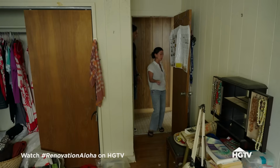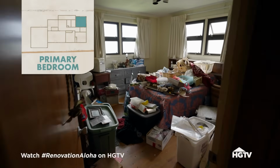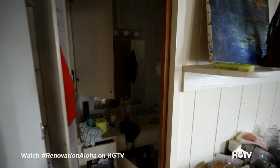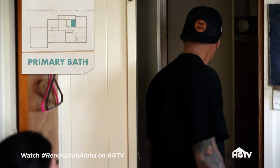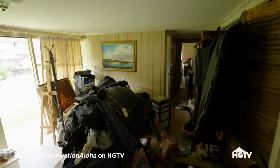All right. Bedroom one. Must have been where she stayed. Okay, so this is the last bedroom upstairs. The primary. Every room has all of this stuff in it. What's behind this door right here? This is a bathroom. This is the primary. Is it a full bathroom? No, it's not. It's a half bath. So we still gotta go downstairs. I know. Oh my gosh.